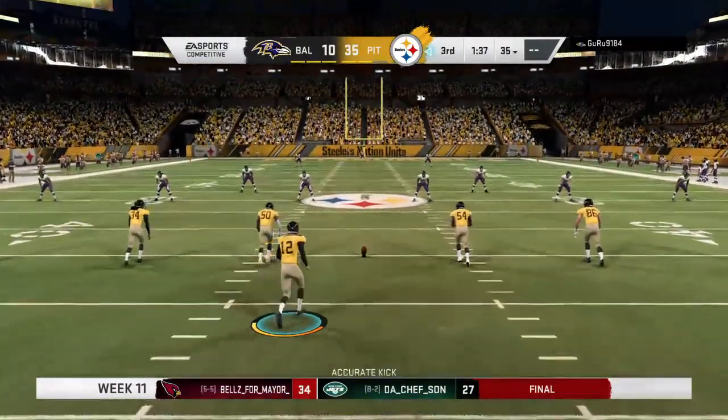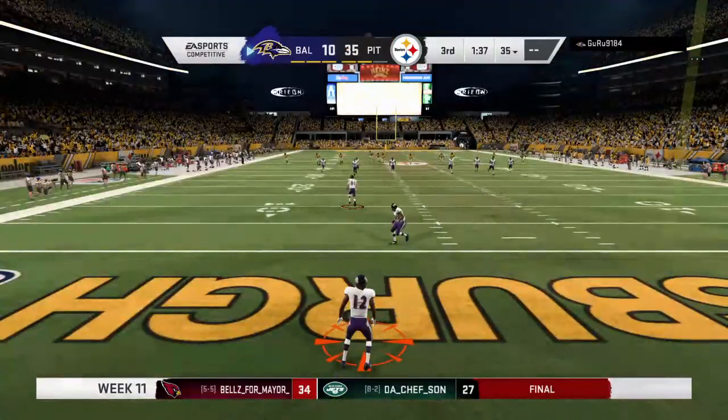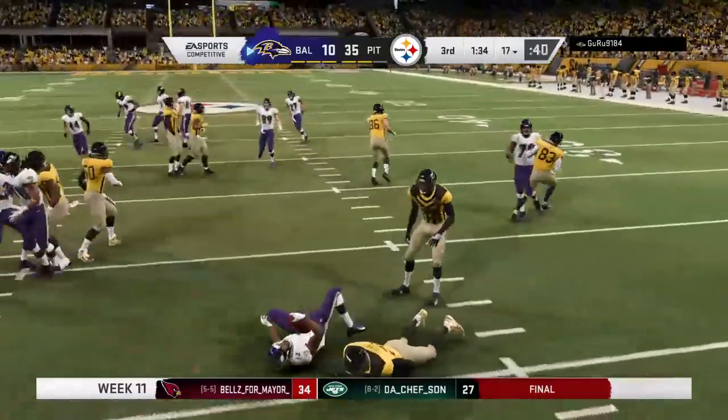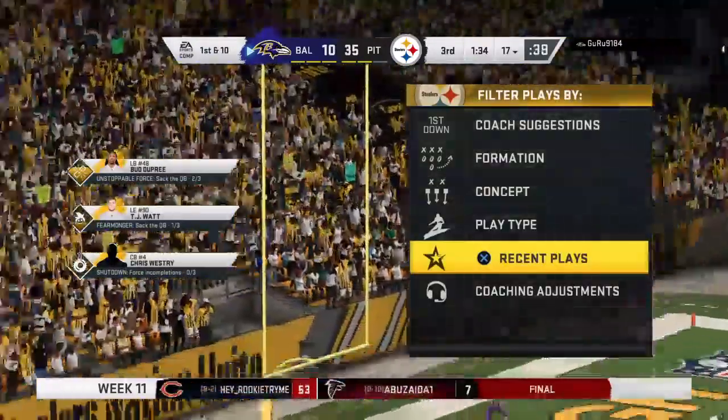Out is the kickoff unit as they run up and send this one away. This is taken about 7 yards deep, and he will be brought down here at about the 17-yard line.